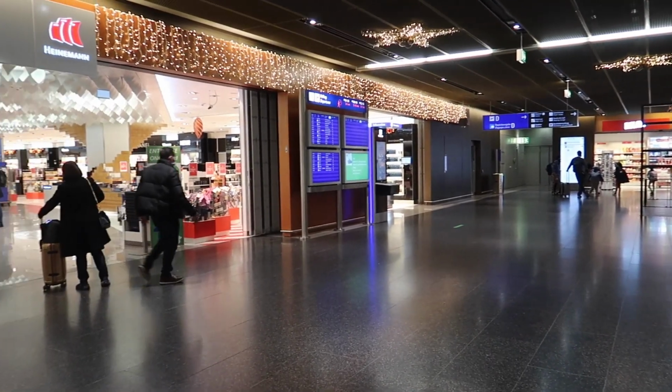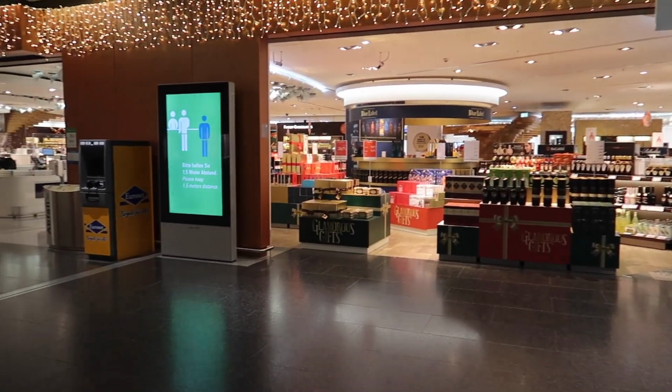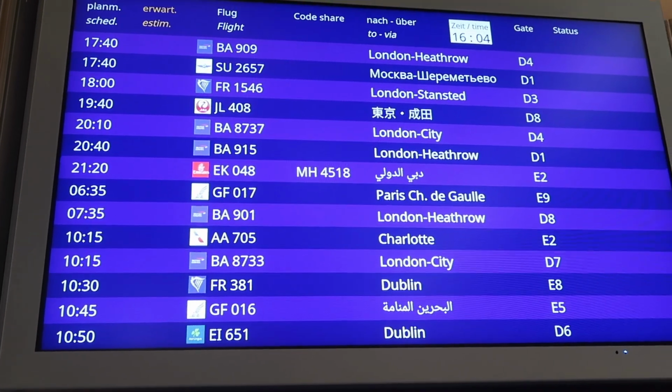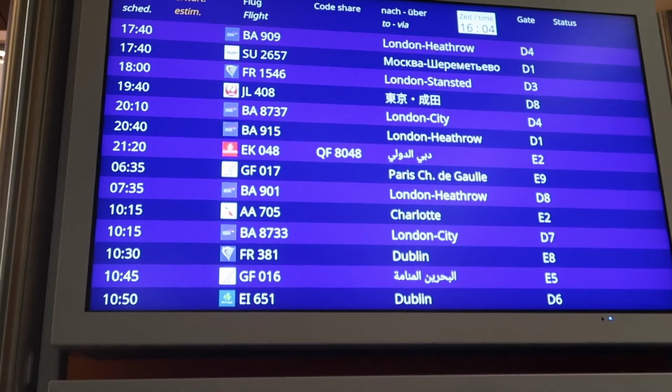This area of the airport was quite empty by the time. There were not many non-Schengen flights leaving that time. Lufthansa non-Schengen flight, however, departed from the other terminal.